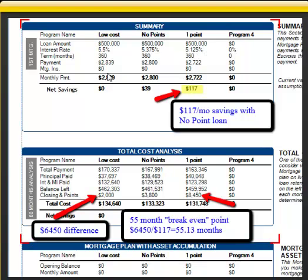The difference between a low cost loan only costing them $2,000 versus a 1 point loan with all the closing costs involved, interest, insurance, and everything was $8,450 or $170 a month. Okay, so actually this is a loan with points. The one-point loan would actually save $117 a month, but the total cost would be a difference of $6,450.